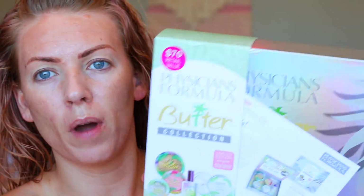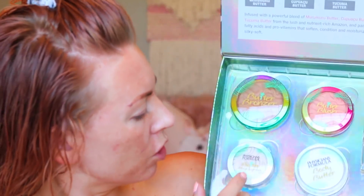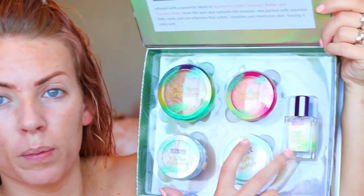Okay, so the very first thing I think I'm going to take is this little box from Physicians Formula, and inside there is a new body butter, which smells like, as soon as you open the box, it smells so good. So inside this collection you get the butter bronzer, butter blush, butter highlighter, body butter, and butter paradise, which I've actually already used up one of these. It is such a yummy scent.